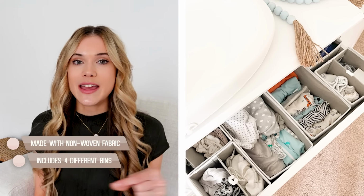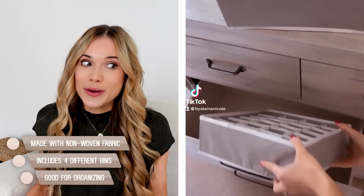This helps keep everything in place, because we all know a jumbled drawer with lots of little miscellaneous items, you don't even know what you have. So this comes with multiple different size options so that you can fit your drawer perfectly.